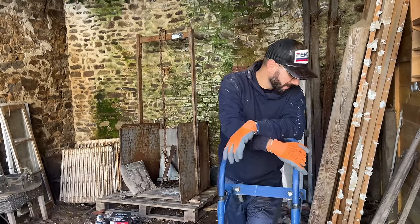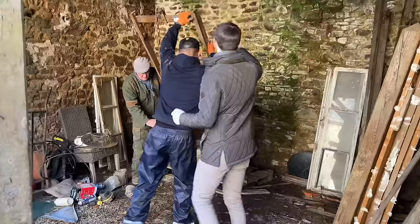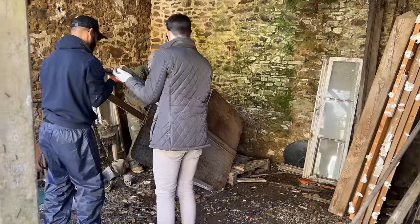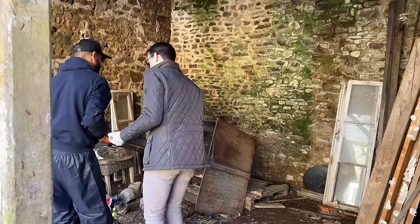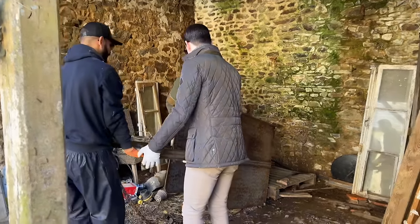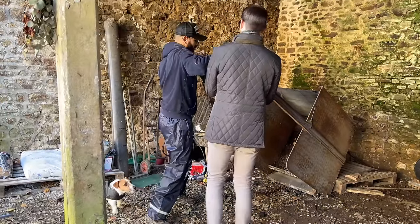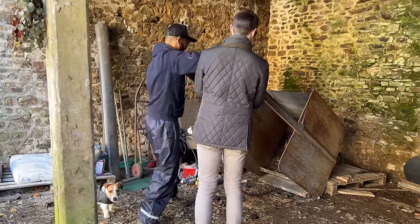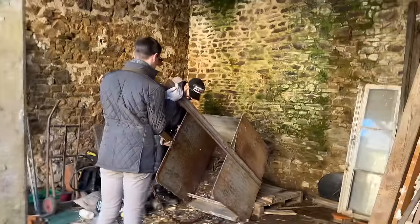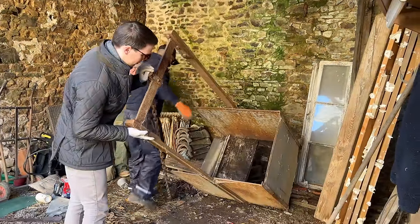We did all the heavy stuff, all the hard work. Now just move some posts and this. It's only wood. We don't need them. That can go back in. We'll lift it this way. Turn it on the side. I got it.